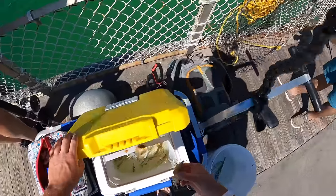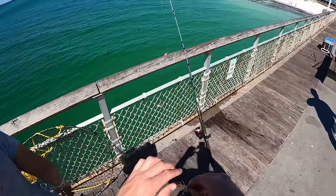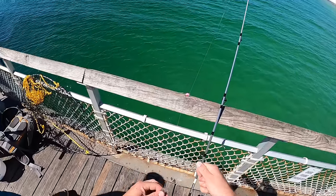Nice. I'm actually trying a pompano rig for the first time, so I'm not used to using that.